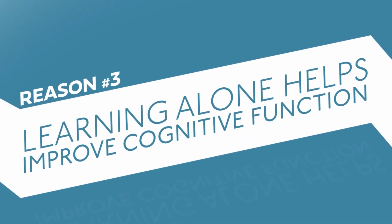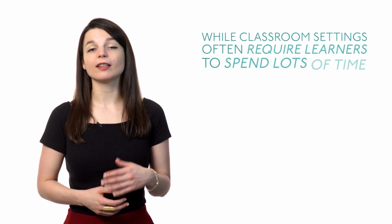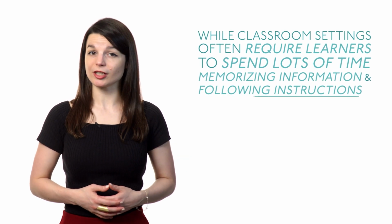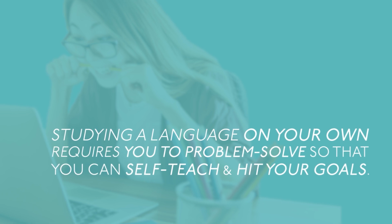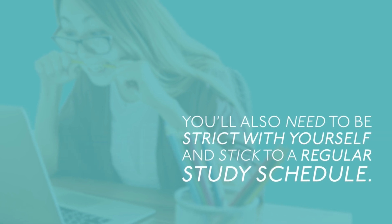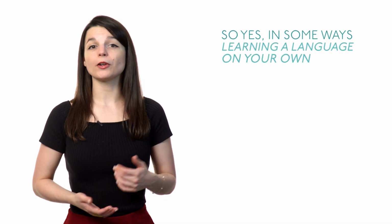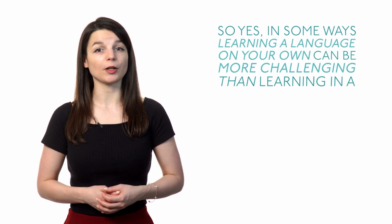Number 3, learning alone can help improve cognitive function. While classroom settings often require learners to spend lots of time memorizing information and following instructions, studying a language on your own requires you to problem solve so that you can self-teach and hit your goals. You'll also need to be strict with yourself and stick to a regular study schedule. So yes, in some ways, learning a language on your own can be more challenging than learning in a traditional classroom setting. But teaching yourself a language pays dividends throughout life. In addition to learning a language, you'll also learn time management and problem-solving skills. These are skills that will aid you when social and professional opportunities arise.